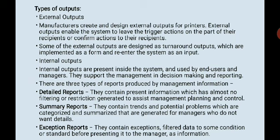Then you have types of output. You have external and you have internal. So for external output, the manufacturer creates and designs external output for printers. External outputs enable the system to leave the trigger action on part of their recipients or confirm actions to their recipients, right? So that is external. Some of the external outputs are designed as turnaround outputs, which are implemented as a form that re-enters the system as an input. So it is kind of triggering you, asking you for it, right?